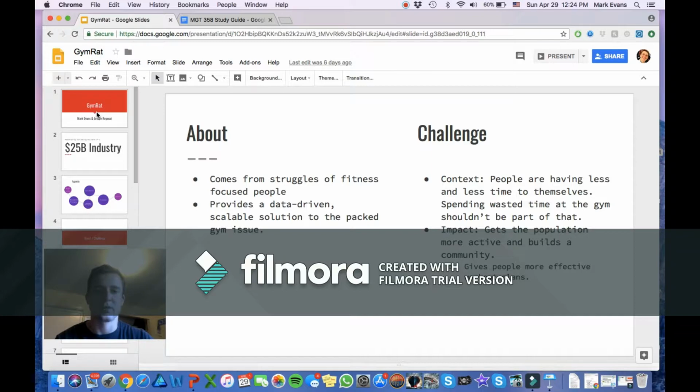So it really comes from the struggles of fitness-focused people. It provides a data-driven, scalable solution to the packed gym issue. And the challenge really is contextual because, like I mentioned before, people are having less time to themselves. So spending that wasted time at the gym shouldn't be part of that extremely packed lifestyle. You should be able to live a healthy life without wasting your time trying to be as healthy as you can be. In addition, the impact that this has is that it gets the population more active and GymRat will build a community. So it gives people more effective workout plans and builds a community about when everyone can go.